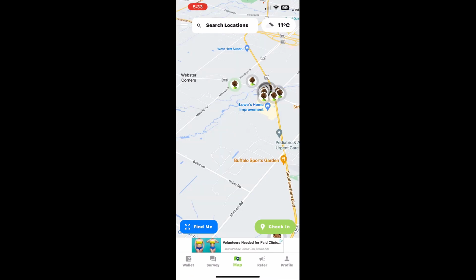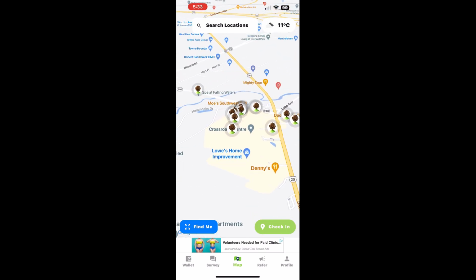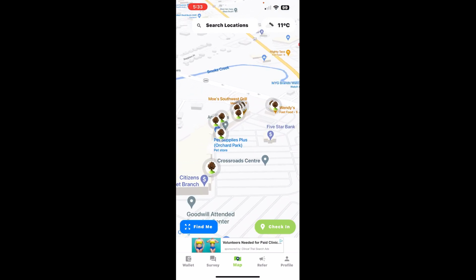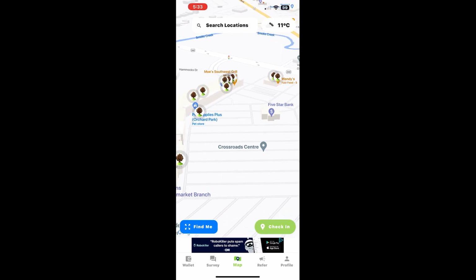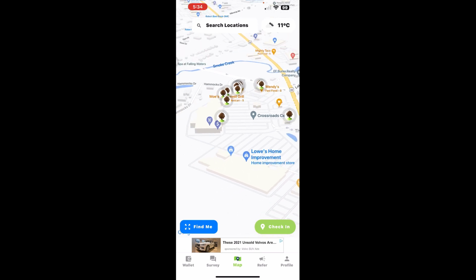Okay, so here we are. This is where I start off, close to where I live. As you can see, there's a cluster of places right up in here, and this is the Tops shopping mall. I usually would hit all of these places here. I can just drive by them very slowly, click check in, and then I'll be done with that area. Look at all those, quite a few.